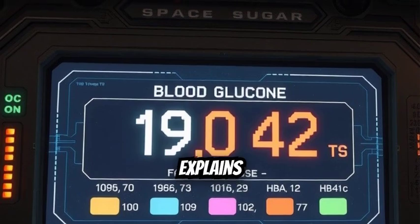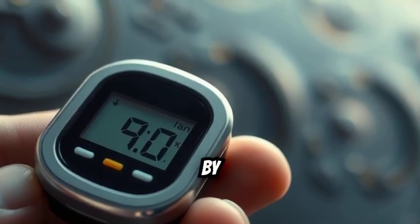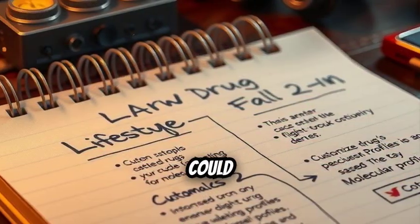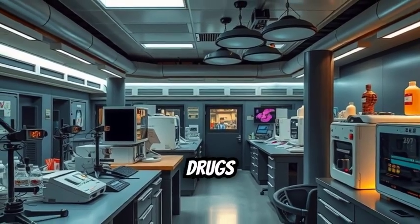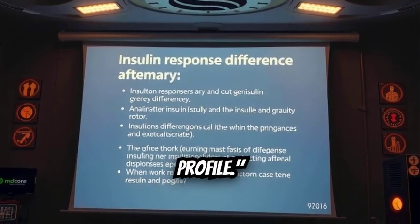The host explains why this matters. Right now, diabetes is diagnosed by blood sugar tests like fasting glucose or HbA1c. This study shows we could go deeper, measuring muscle protein tags to see exactly what's broken. That means drugs and lifestyle plans could be customized to each person's molecular profile.